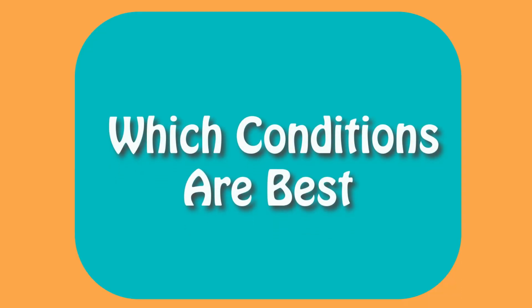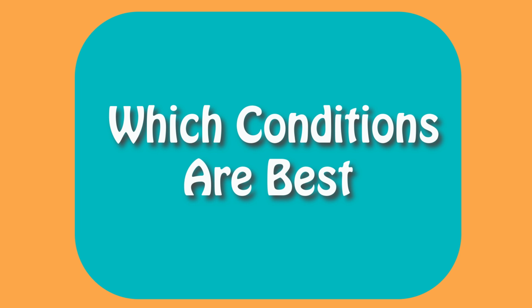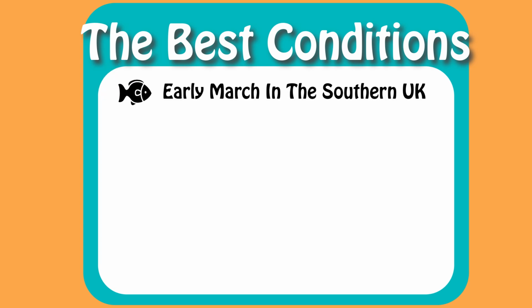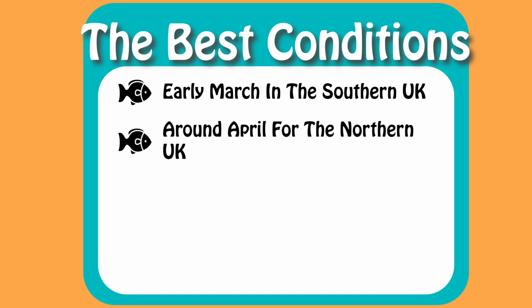As mentioned, water conditions will determine whether plaice are locally a likely catch. So what are the best conditions overall? In the southern UK, such as the English Channel, the plaice will reliably be turning up inshore usually by March, though can sometimes appear earlier in milder temperatures. In northern parts of the UK, such as Scotland, they won't usually arrive until around April.